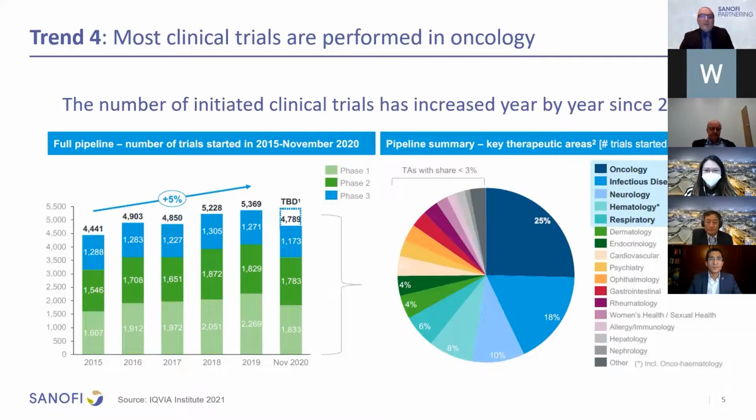The number of clinical trials are really increasing year by year. The key area, and this is also not surprising, is oncology, followed by infectious diseases, where of course the COVID-19 crisis is also a big driver for this development. Then it's followed by neurology and hematology, which is also to a big part oncology, respiratory and other indications which are mainly related to immunoinflammation.